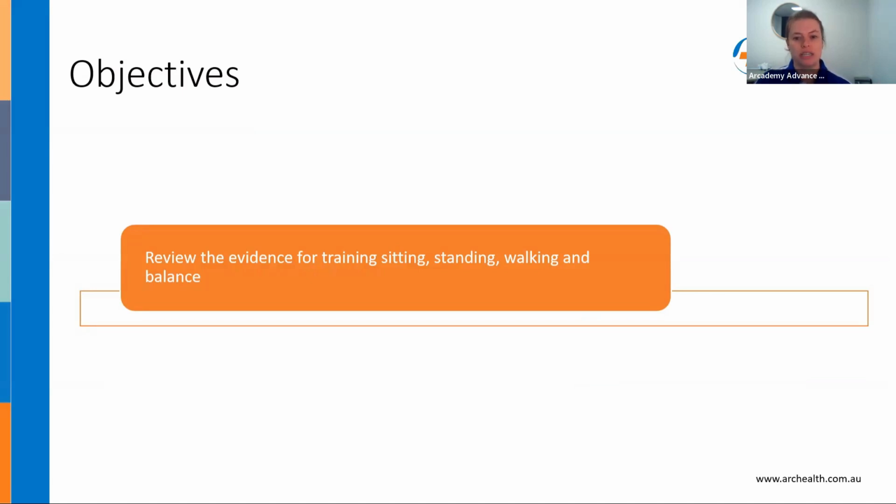We often break mobility into a continuum. So to be able to walk, you first need to be able to sit, and you need to be able to move from sitting into standing. You need to be able to stand, hold yourself in standing, move into walking, and potentially into running. But at all of these levels, you need to be able to hold yourself upright or to prevent yourself from falling over. In other words, to balance.